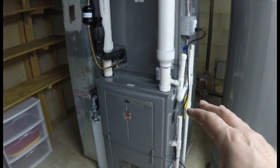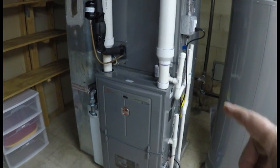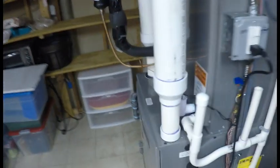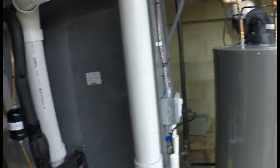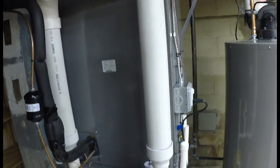So this is a 96% efficient Rheem gas furnace, and it's also direct vented. So no longer are we using the old flue for venting out the emissions. This is direct vented. So we've got this large PVC pipe, and I'll get into why we see three of them here, but one is an intake and the other is the outtake, bringing fresh air in and then bringing your waste air out.